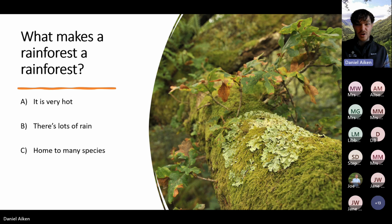There's lots and lots of rainfall that you need to get a rainforest. And then the outcome of that is if you've got trees that have been there for a long time and you've got lots and lots of water and rain, you get habitat for many species.